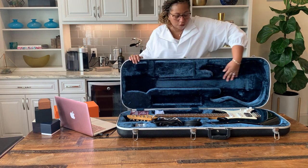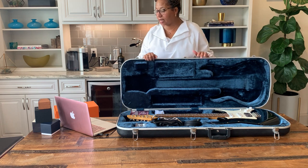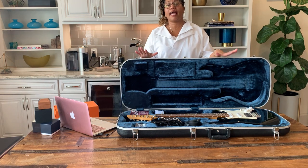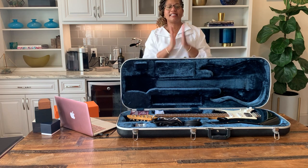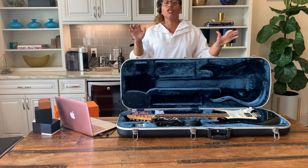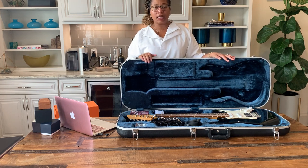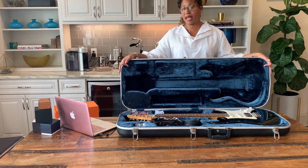It has this beautiful blue fur type fabric on the inside. And this guitar is reselling with the case for $280. Can you believe that? $280. Case and guitar. I'm gonna say it again, $280. Now with this item, we will not accept an offer on this item, unfortunately. It is marked to its lowest that we will accept on it, but I think that is an excellent deal.